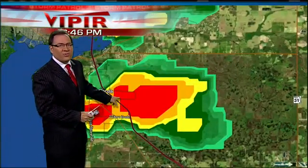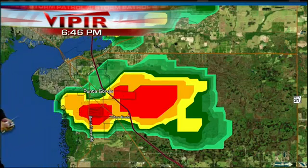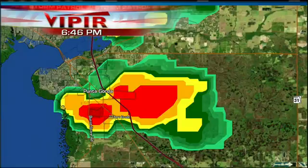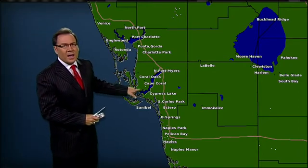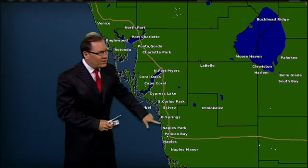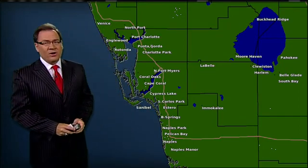First of all, I want to show you this cell that's in Punta Gorda. This one not moving all that much, drifting back toward the coast. We might as well show you the lightning data just to check to see if there's any lightning in that one. And it doesn't look like there is. Matter of fact, the lightning, well, it's been in the southern Cape, although we haven't seen any strikes here in the last 5 minutes. This cell in Collier County that I'll show you here in just a minute, that one is an actual thunderstorm.